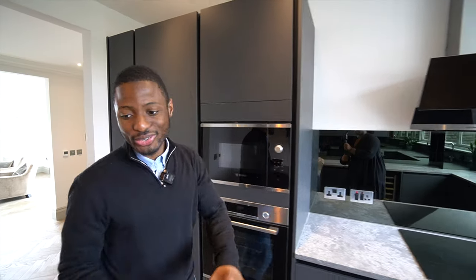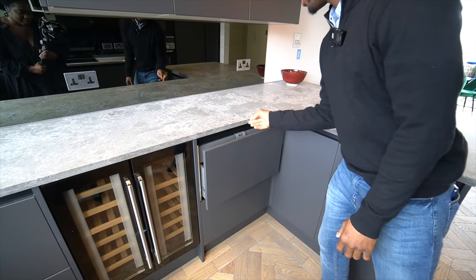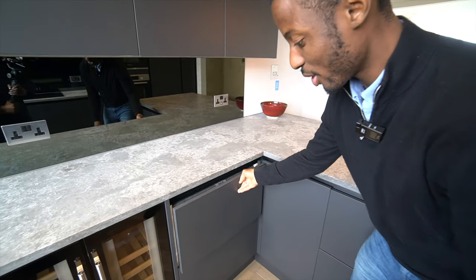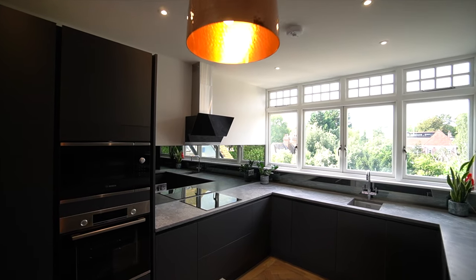So I just want to show you this storage space here. If I just press that, it's a soft touch open. So as you can see, it's quite large and it's quite deep as well. Yeah. And I believe there's also one on the bottom as well. So guys, that's the kitchen.